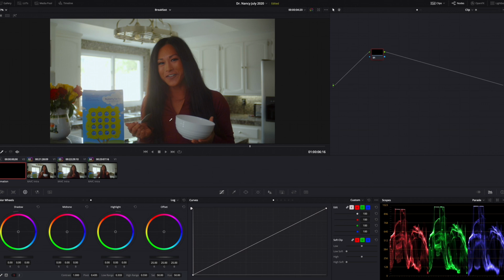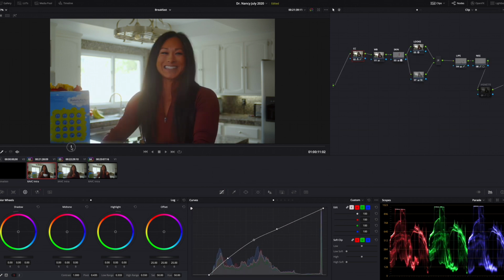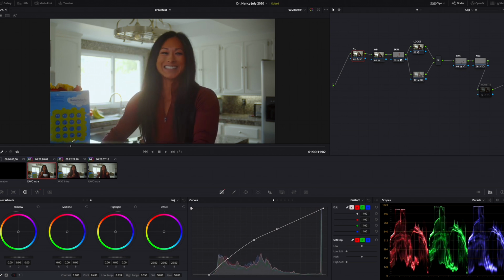Okay, so this is talking about breakfast. And let's find a good frame, something like this. All right, so the thing with this one was we have this window. In order for me to have held that window, I would have needed to put at least 4 stops of ND during this specific time and day. So 4 stops of ND, but then everything else looks pretty dark.